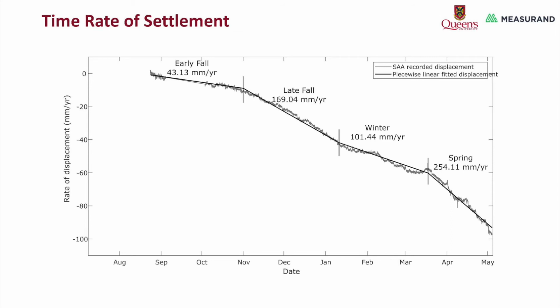And then we get to the late fall, and we can see that the amount of displacement per year we would be getting is almost at its highest. Then it actually slows down a bit for the winter. And we think this is because of ground freezing. So the ground is stiffening up a bit, resisting this development of the displacement bowl. And then we get to the spring, where things start to thaw out, and our displacement rate is at its highest. And again, this is possible because of the ShapeArray data.